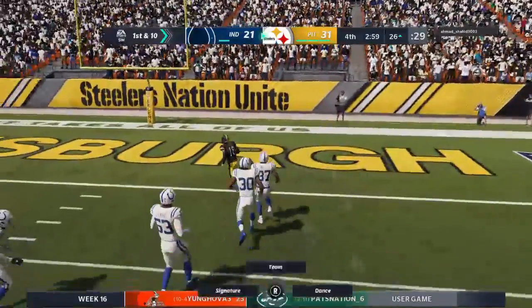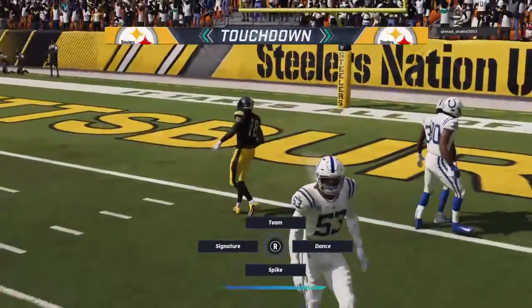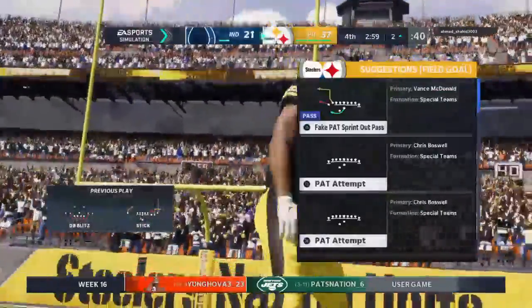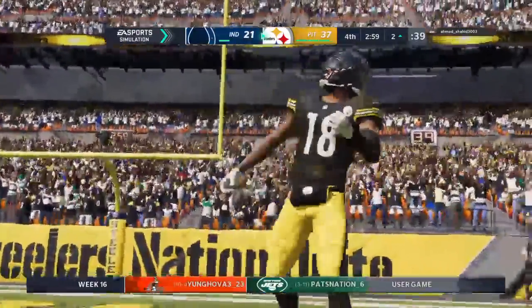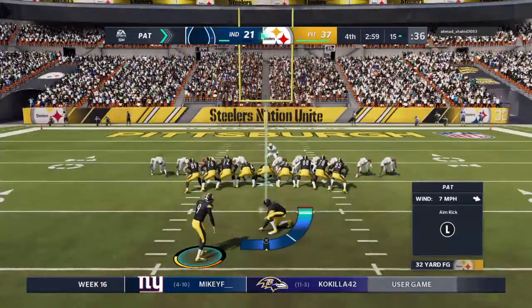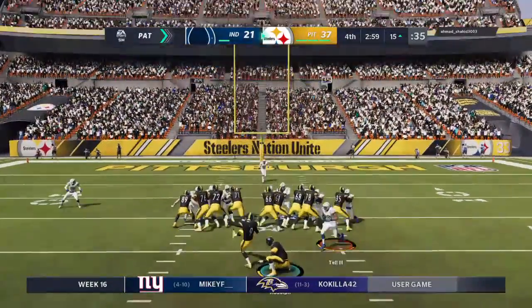Johnson with a completion over the middle. And he's in. Touchdown, Steelers. Big Ben with his 4th touchdown pass of the afternoon. And the Steelers capitalize on the short field as they take it in for 6.